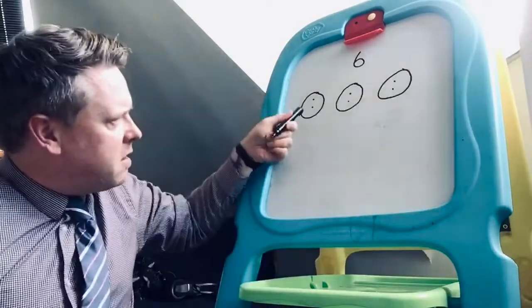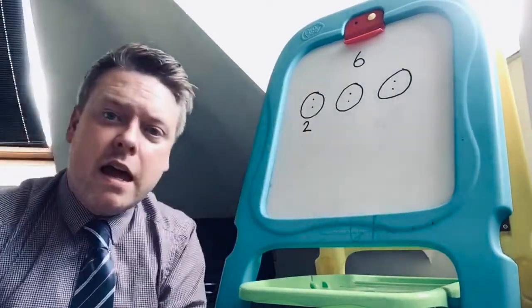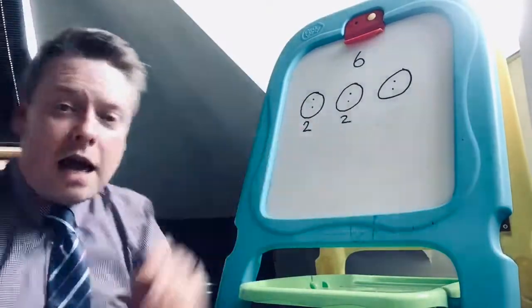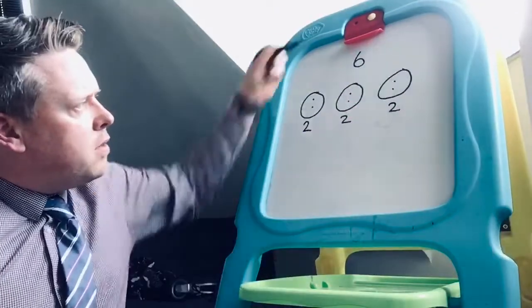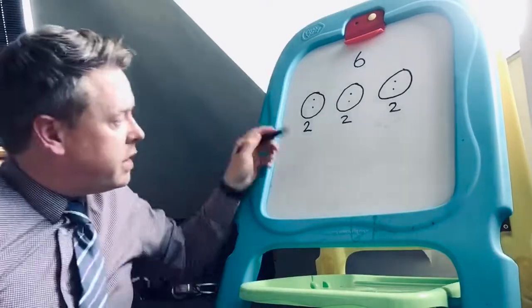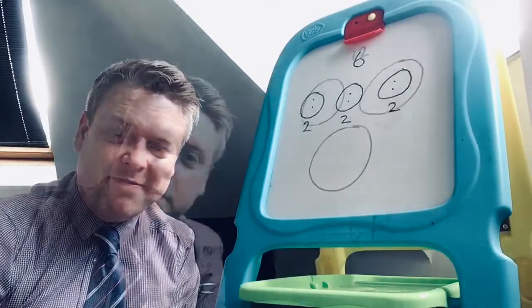And how many is in this circle here? Well done, there's two. And how many in here? Excellent. And lastly? Excellent. So we know that six shared between three groups is two. They've all got an equal amount of dots in each circle.